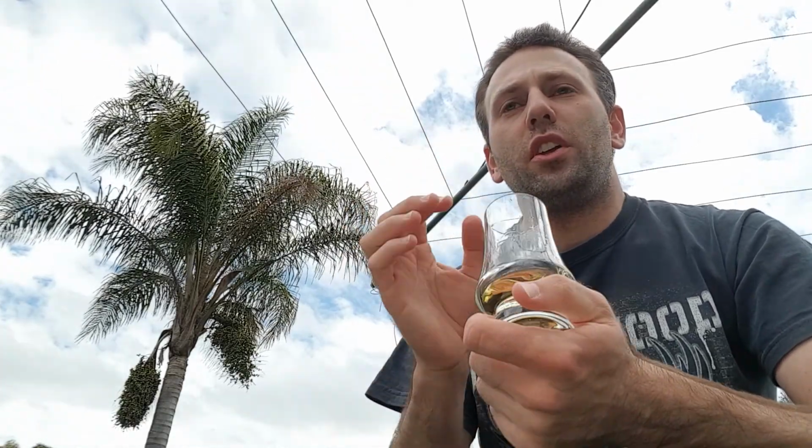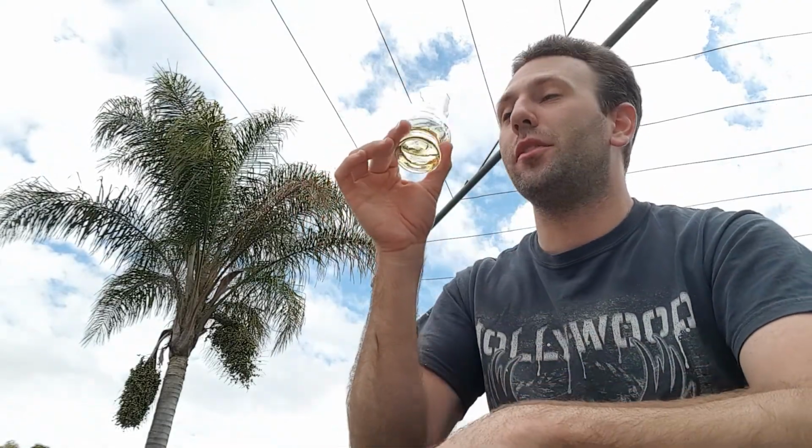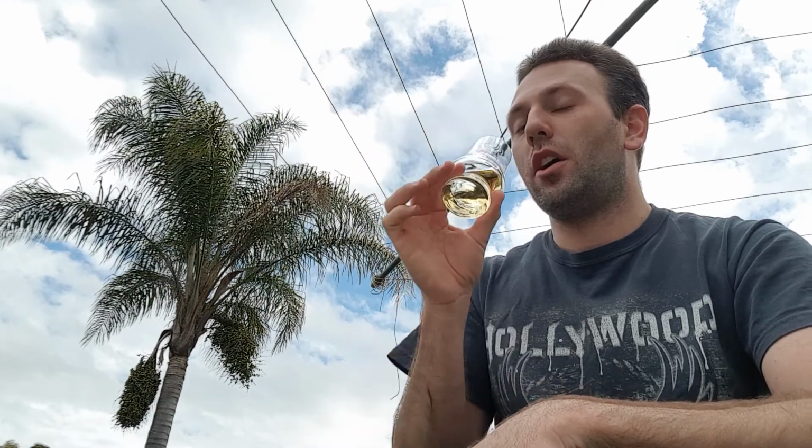There's a subtle vanilla cream that comes through as well, and a touch of honey. One thing that I like is how well the honey and vanilla are just mingling with the fruits. Those apples and pears are married perfectly together with the honey and vanilla. I'm getting quite a bit of barrel spice coming through as well. Touch of pepper. Maybe a little bit of clove.